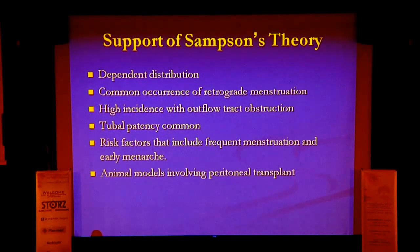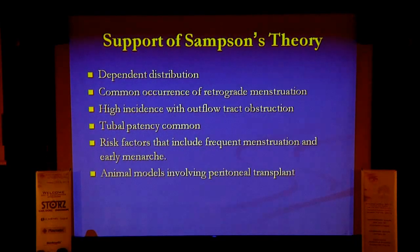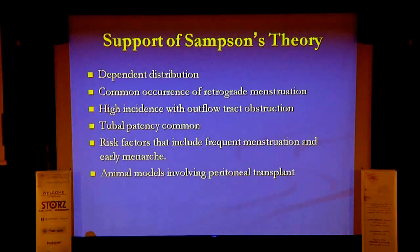Well, endometriosis tends to most commonly be found in the dependent portions of the pelvis, where you'd expect it to settle as a result of gravity. We see retrograde menstruation in almost all women, so we know those cells get there. We see a very high incidence of endometriosis in women with obstruction of their outflow tract. If the cervix is somehow constricted, there is more retrograde flow, and if you have no cervical patency, you'll almost inevitably get endometriosis. So we know that enough bulk of flow in a retrograde fashion certainly does lead to endometriosis.